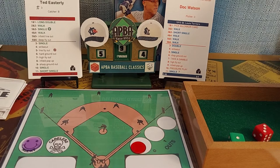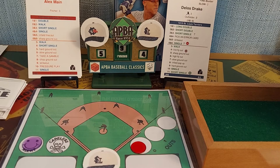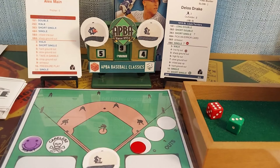But we go to the bottom of the ninth, Kansas City 5, Terriers 4. Alex Main comes back out to pitch the ninth inning for Kansas City. Delos Drake is the first scheduled hitter. He's a 7-place hitter. You've got Ernie Johnson and probably a pinch hitter for the pitcher. Delos Drake steps into the box. Terriers down by 1. 9 off the pitcher card is a swing and a miss, strike 3. 1 out in the ninth.